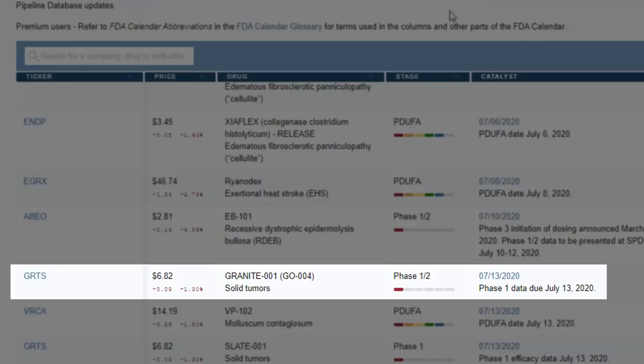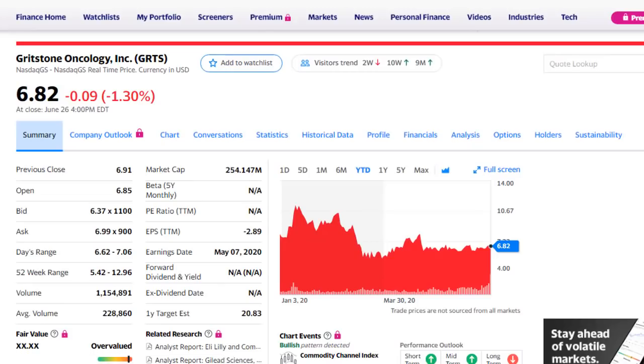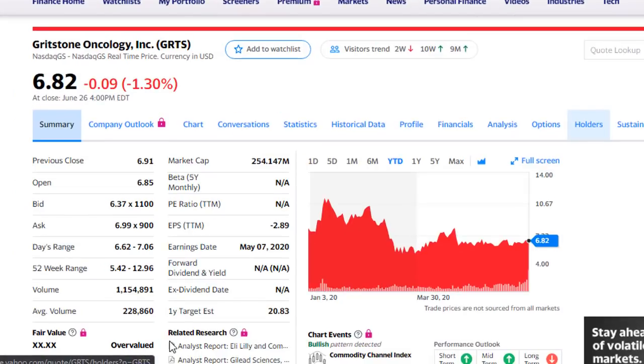Now let's look at exactly the history of the company and see what the 1-year price target is and what can be a good price point to get involved. The 1-year price target for this company is $20.83. So the analysts are super bullish about this company. They believe there's a lot of potential to the upside.